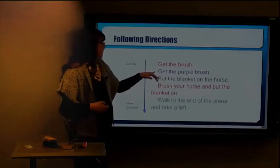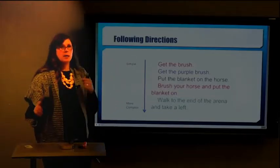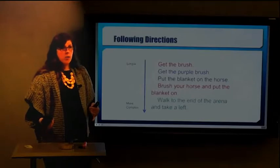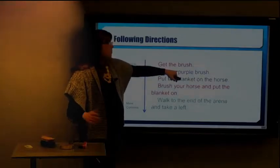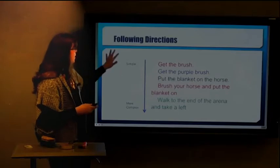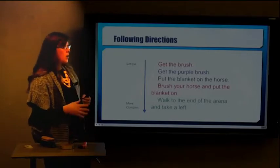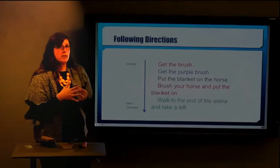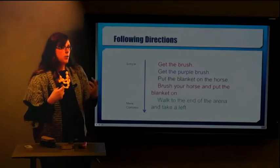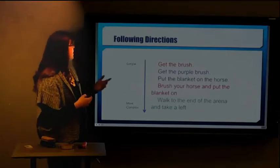So if you want them to have a specific brush, like get the purple brush, because maybe the purple brush is easier for them to hold, or it does a better job of brushing the horse. And if your client's not responding to it, well, you've taught them the word brush, it could be that they don't know the word purple. And so be aware of the vocabulary within your following directions, and also the level of the type of question that you're asking. I would probably err on the side of having your directions be as simple as possible, just to facilitate them being able to follow through with it and having the success of doing it, and probably reduce your frustration of having to repeat it.